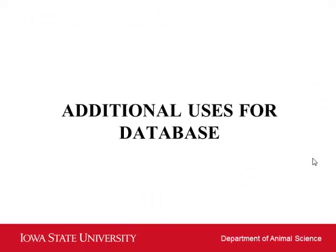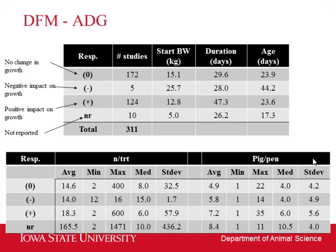So a couple additional uses that we have for this. This is going to be a little bit more on the research side. We can go into each category and say, well, what are the parameters, or what are the pigs kind of looking like when there's no response, when there's a negative response or a positive response. And what's interesting is in some of these ingredients, some trends really jump out.